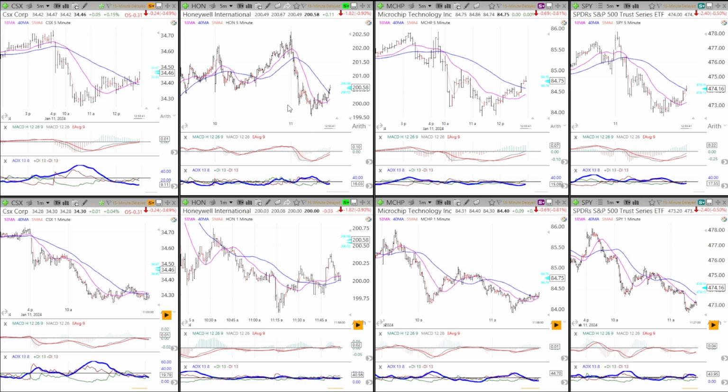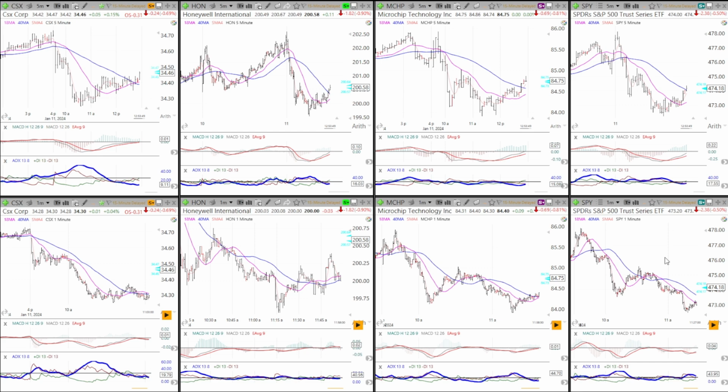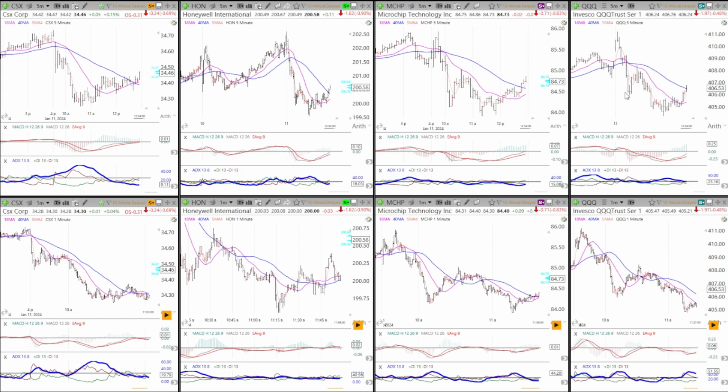You're certainly welcome to do that, but I would generally look to play the direction of the market. And I think that's going to increase your probability and increase your win rate playing in the direction of the market. If you want to just play off the indexes, you can do that. If I pull up the QQQ, you can see it's the exact same pattern. You get the same reversal pattern. This is right out of my book, right out of my course. This is the exact pattern we're looking for.